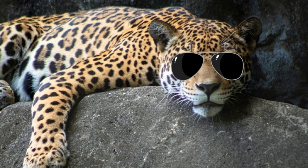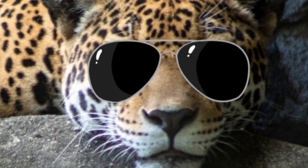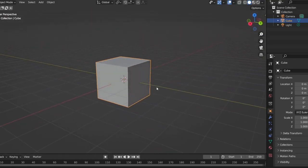How about a job? Yeah, perfect. I'll just get a job. I can get a job at Disney doing 3D models. Yeah, yeah. I mean, that's the whole reason I bought a computer, innit? The trouble with that is I don't know how to make 3D models, like, at all. I went bankrupt for this computer, and I have no idea what I'm doing.